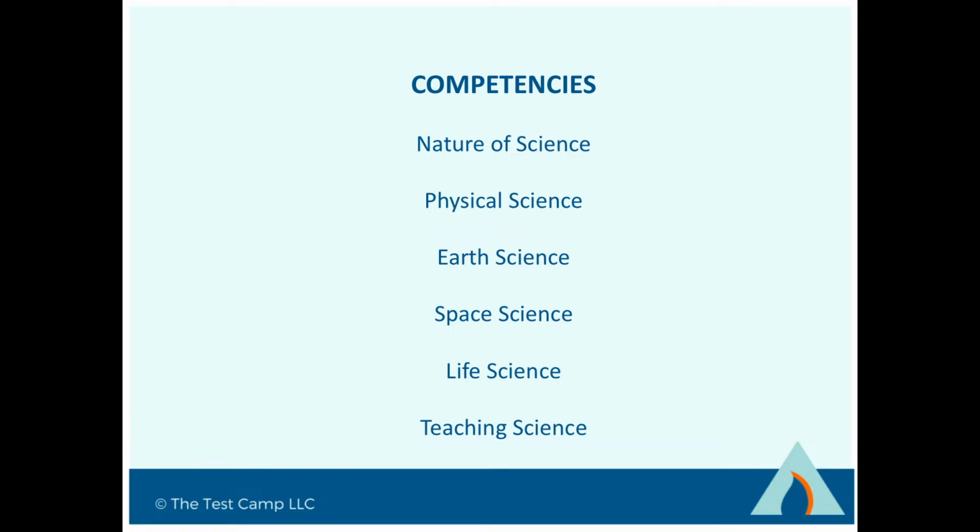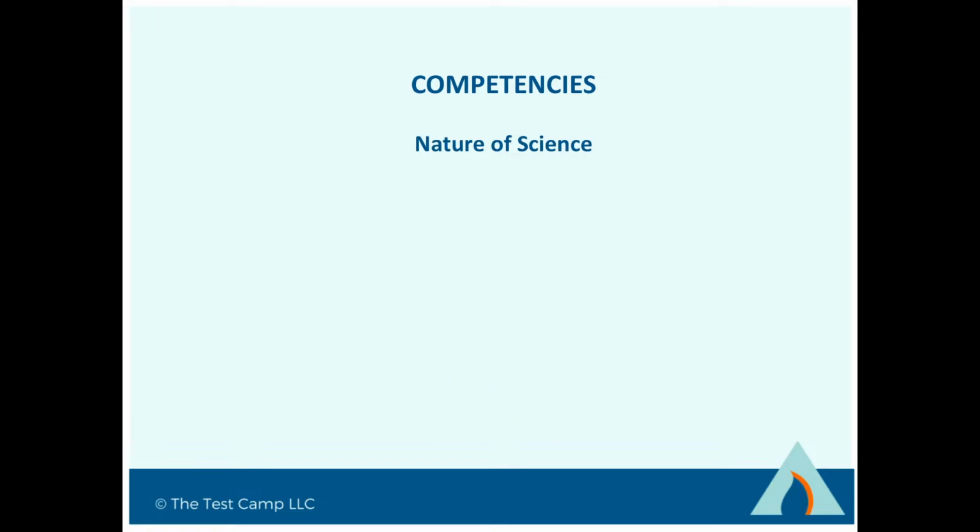Okay, let's begin examining each competency, beginning with nature of science up there. According to the test information guide, the skills related to this competency include understanding theories and laws of science, experiments that lead to a better understanding of those theories and laws, and the effects science has on society and culture. All right, here's our first sample question.